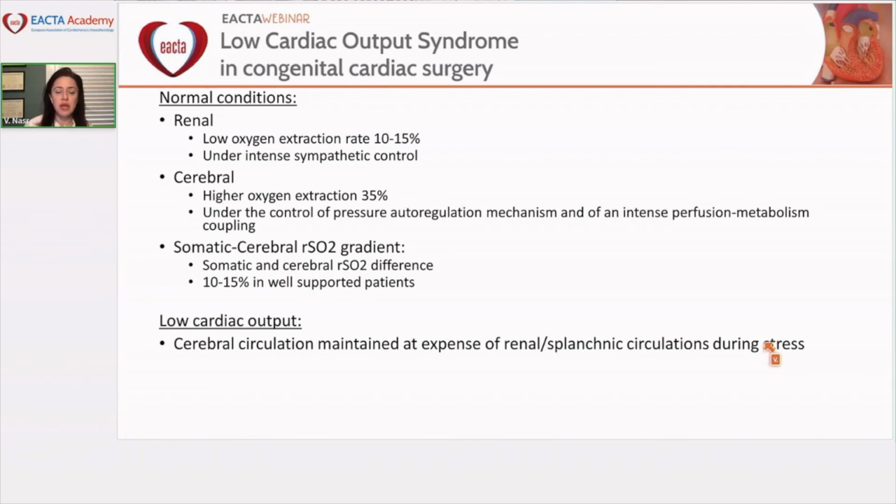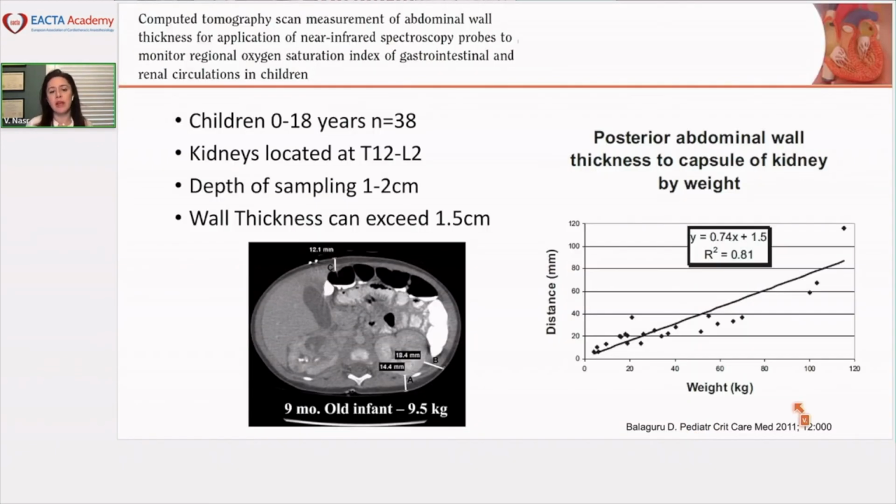And a change in that gradient could be a reflection of impaired perfusion and the determination of low cardiac output. When we talk about somatic NIRS, in the next few slides I want to go over which locations we should use. Is it predictive of maybe lactate change, or is it predictive of actual cardiac output? And in this study, looking at the location, they wanted to measure, when we put a NIRS onto the kidneys or abdomen, what are we actually measuring and what is the depth that is needed?